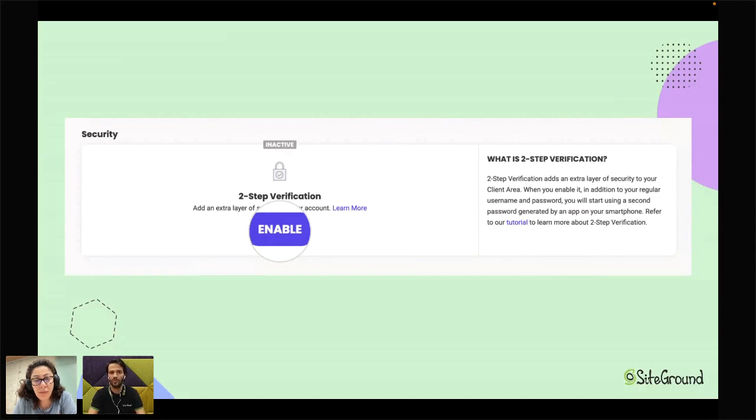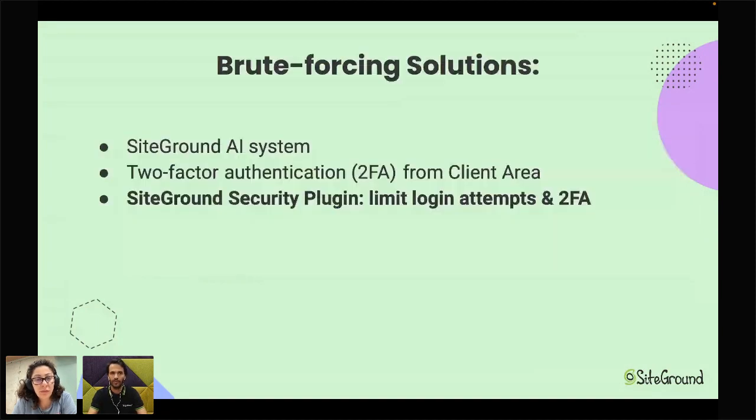If you have enabled two-factor authentication, then that attack will practically be impossible because the system will ask them for the second step verification and the attack will not succeed. So just enable two-factor authentication for your SiteGround.com user area, and that increases the level of security by orders of magnitude. For WordPress websites, we have developed a free plugin, which is called SiteGround Security Plugin.